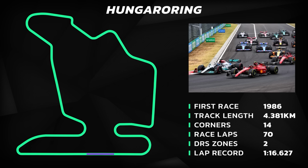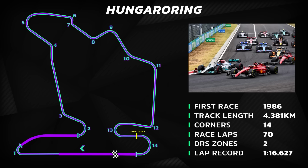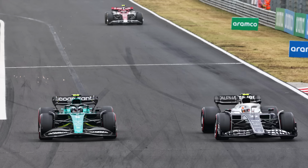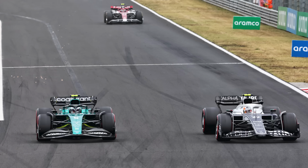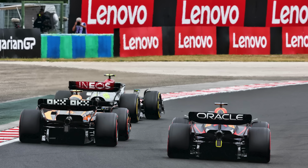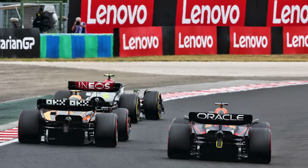There will be 2 DRS zones this weekend to help drivers get some overtaking done. The first zone runs between turns 1 and 2 with the second down the start-finish straight. And both zones, by the way, do share the same detection point, which is just before the final corner. As for the best spot to try and get a move done, it is really without doubt down at turn 1. We do, though, often see cars fight through there and down to turn 2, so hopefully plenty of action between those two corners. But it is tough to pass elsewhere on the circuit.